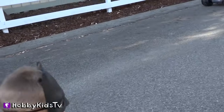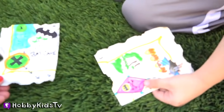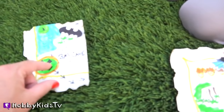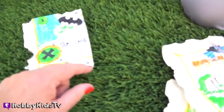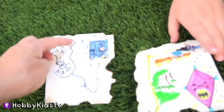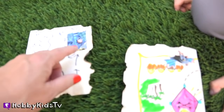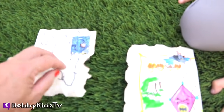Together, see where we have to go to find Batman. Okay, so this is number 4. This is the one we just got out of the Bat Cave. See, we were right here. Now it's telling us to go this way. See? Gotta go around this island here, back around, and then there we're gonna find Batman.